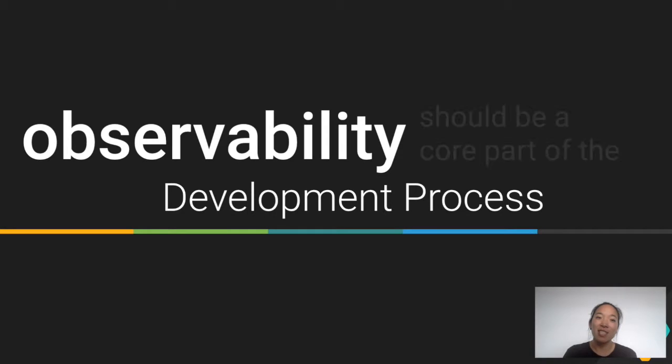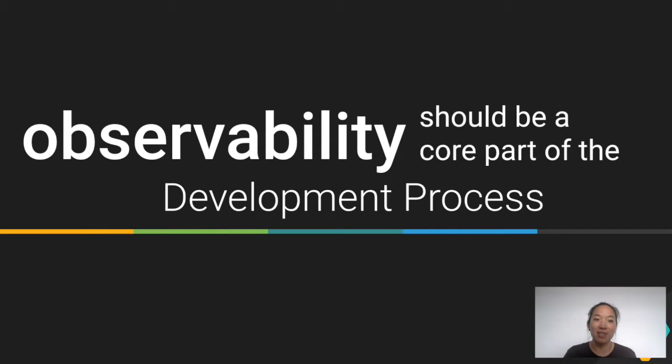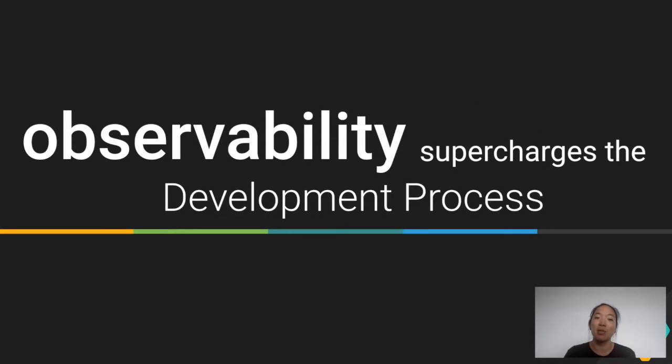So observability must be a core part of the development process as the software is being built, not just when it's being evaluated for reliability or right before it's deployed. We really need to be feeding useful information into each step of this process. As much as testing or documentation, understanding what our code does in production teaches us to build better software all the time.